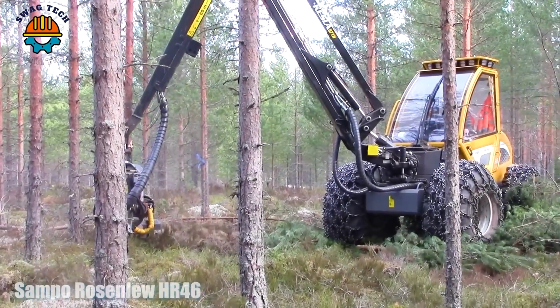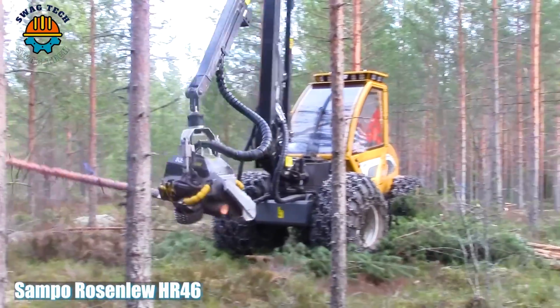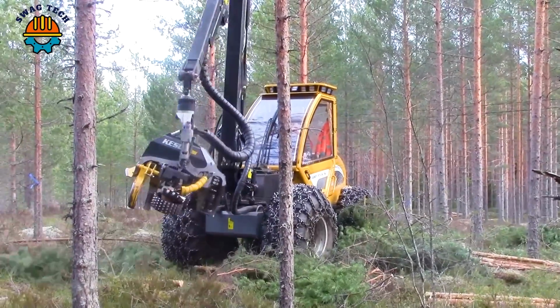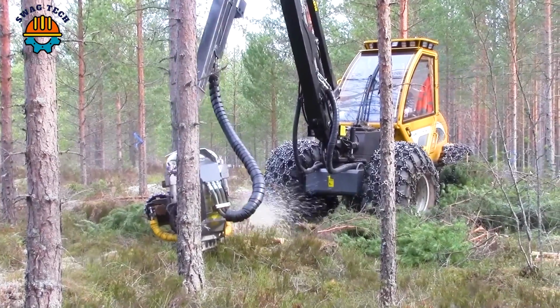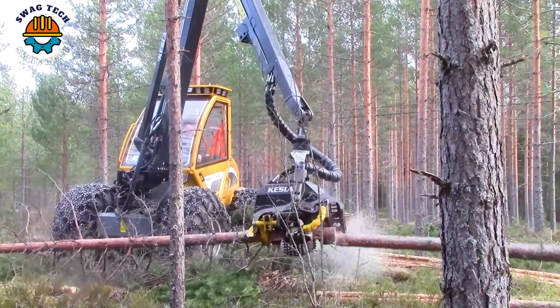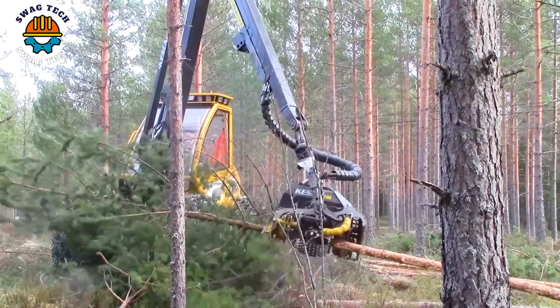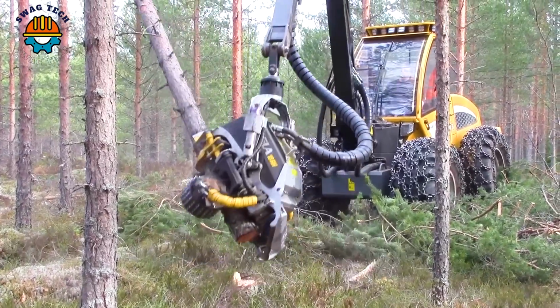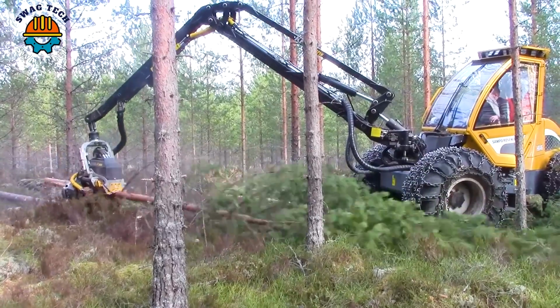In a dense forest, the giant Sampo Rosenlew 46 and Kesla 18 joined forces to produce high results. With a staggering output of around 20-25 trees per minute, the machines handled the towering trees with ease.